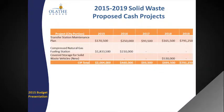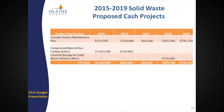Solid waste, we really only have 2 projects in the solid waste fund. One is a transfer station maintenance plan. We currently maintain and own a transfer station where we bring all the trash in and then it gets hauled out to just north of Lawrence with a company we have a contractual relationship with called HAM. That's coming to a conclusion in 2015, and we are in the process right now of rebidding that service. We do know that transfer station is about 20 years old and will need some improvements and some enhancements.